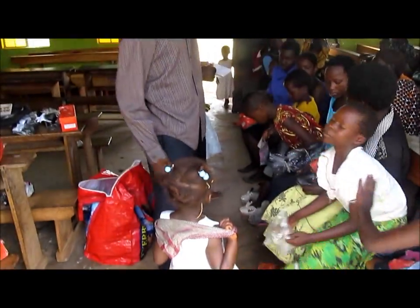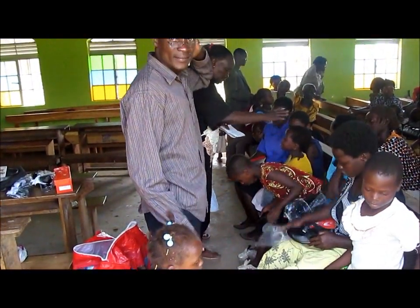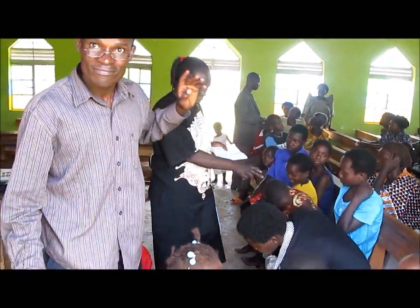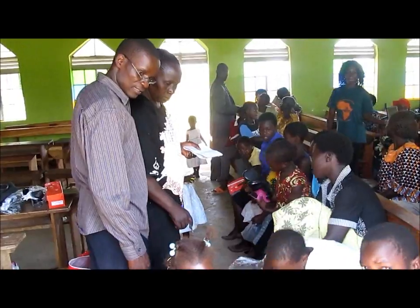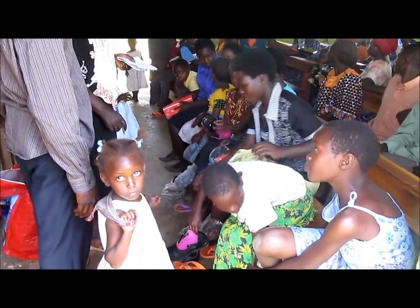And we're matching the shoes up right now with the children for Samuel's children's choir for the costumes and stuff for this coming Friday.